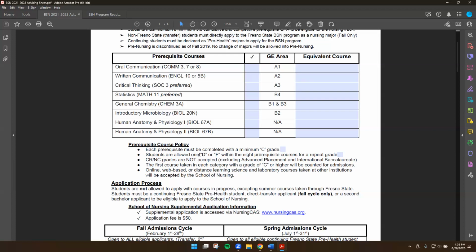Students are allowed 1 D or F among the 8 prerequisites to be repeated. If students receive a D or F in more than one of the 8 prerequisites, then you will be ineligible to apply to our program. We do not accept credit or credit grades except for advanced placement or international baccalaureate courses that were taken during high school. We are accepting online science courses.